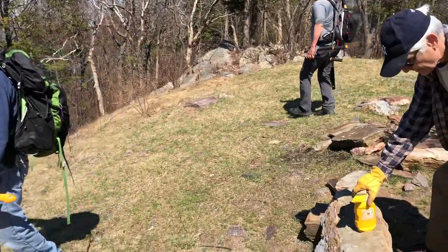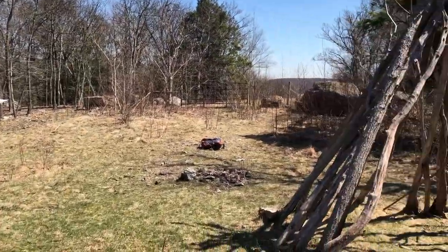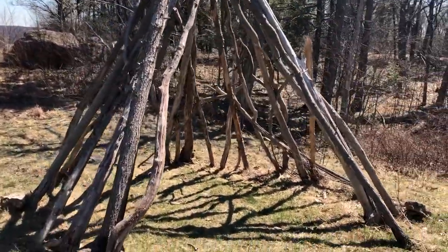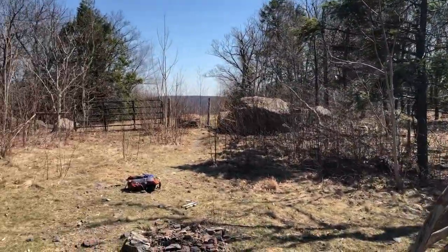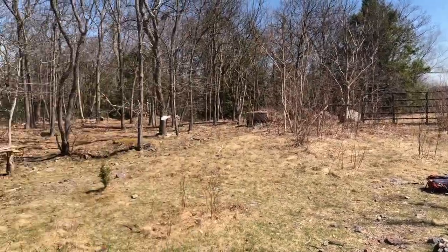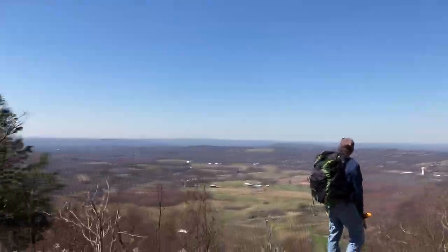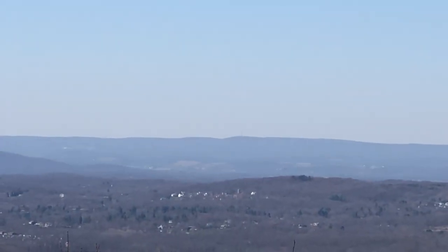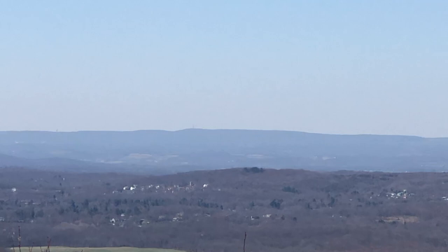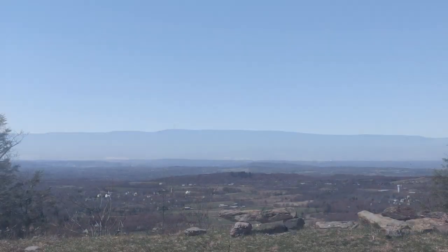Cool, people made a little seat. Locals have made some sort of teepee. The line is back by the bag. Wonder how far High Point is by the rope line. Yeah, really. And if you zoom in, you can see High Point. Right, 15 miles, maybe? I don't know, 20? Right on the horizon, right there.